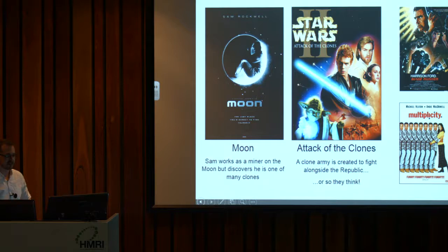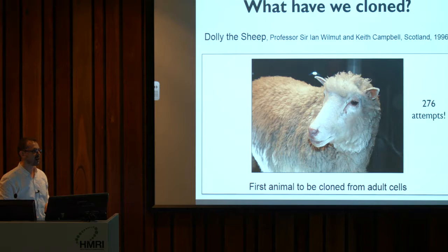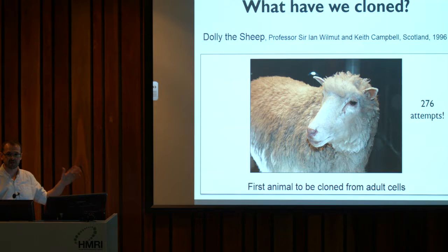So what is cloning? Well, cloning is when we create genetically identical copies of an animal. And when I say genetically identical, I mean they have the same DNA. So what have we cloned? Well, we've actually cloned a lot. A lot of different animals have to date been cloned. You might be familiar with Dolly the sheep. And this was a sheep that was cloned in 1996. It's important to remember this was really difficult. It took 276 attempts before they actually managed to clone Dolly the sheep.